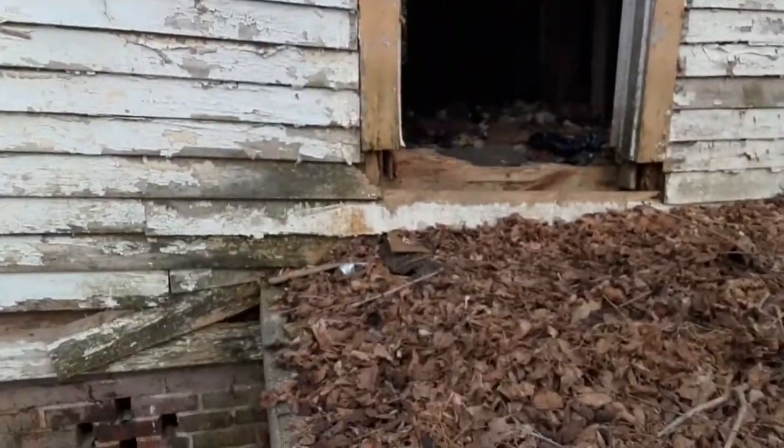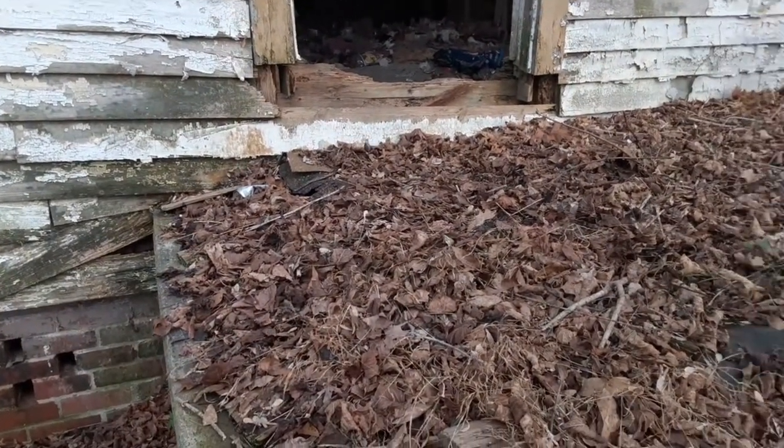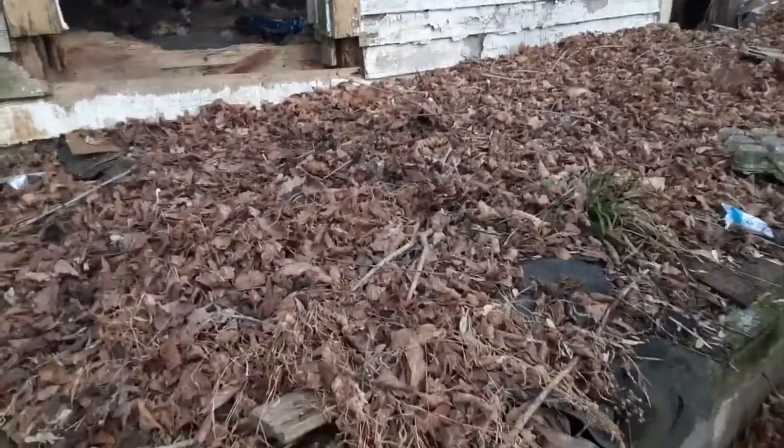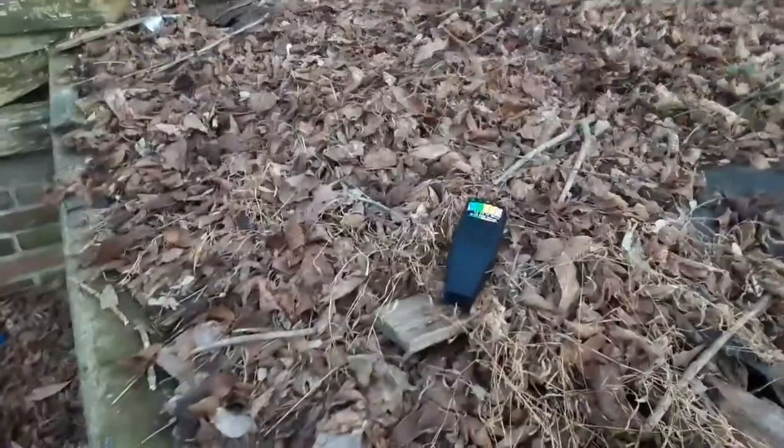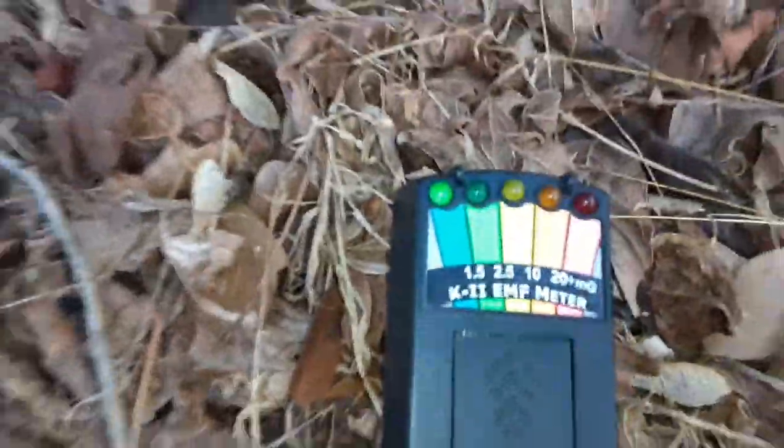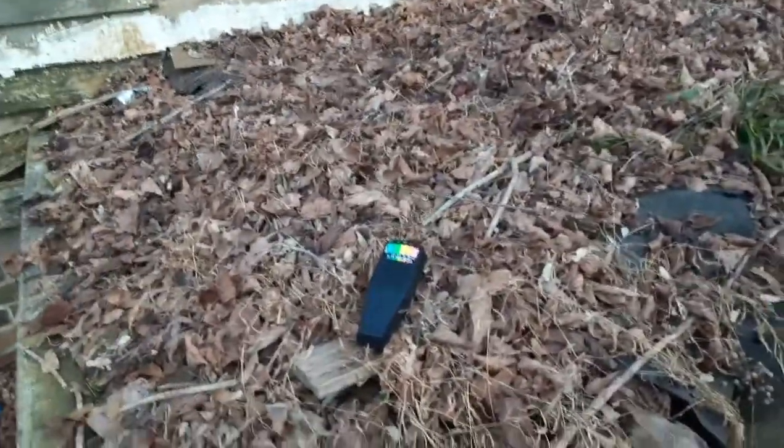I didn't get any spikes. Is there anybody here? Let me make sure that it's working. Yeah, there we go. Yes, it's spiking. That's just my phone. Just want to make sure that it's working.